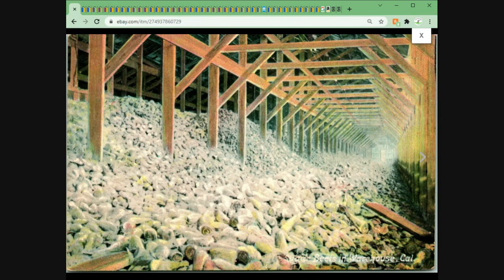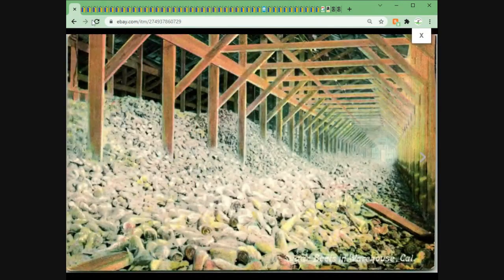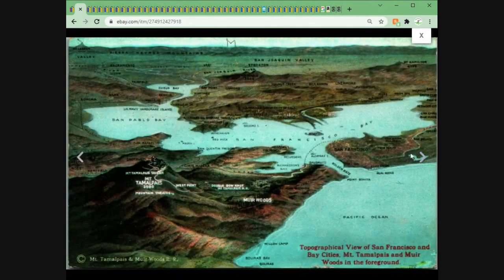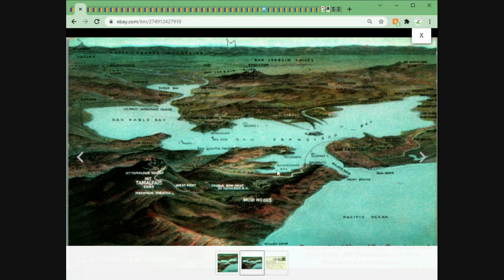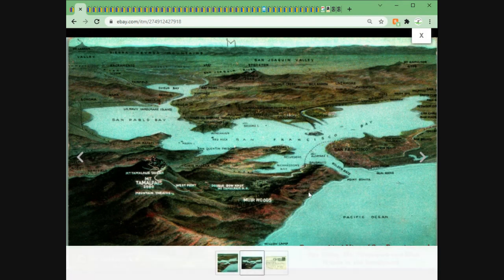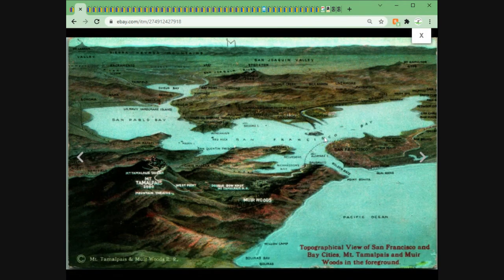So here we have some sugar beets in a warehouse in California, unnamed location. M. Ryder Pub. That's a pretty common West Coast publisher for postcards. We also sold, this one is not agricultural, but still really cool. The topographical view of San Francisco and the Bay Cities. Pre-bridge, obviously, no bridge anywhere. It looks like here's the ferry right there. I think this one's really cool.